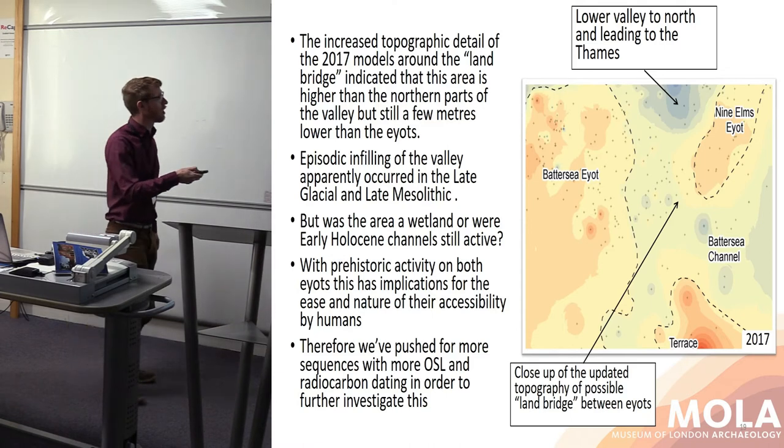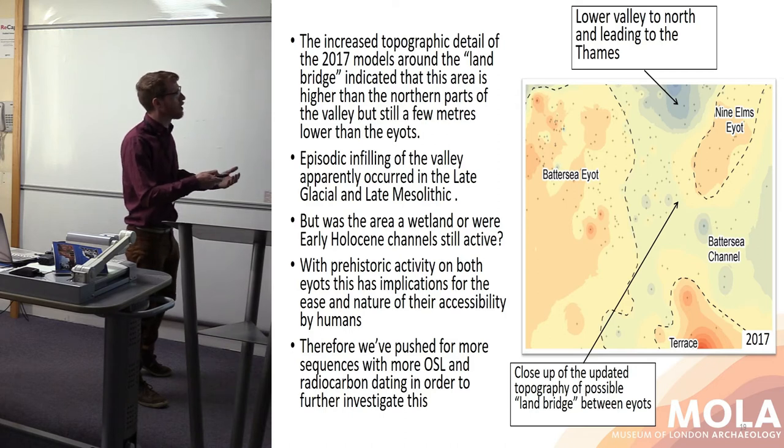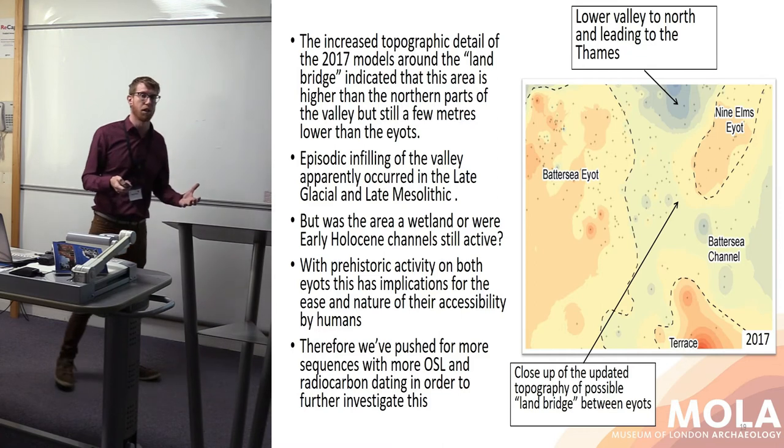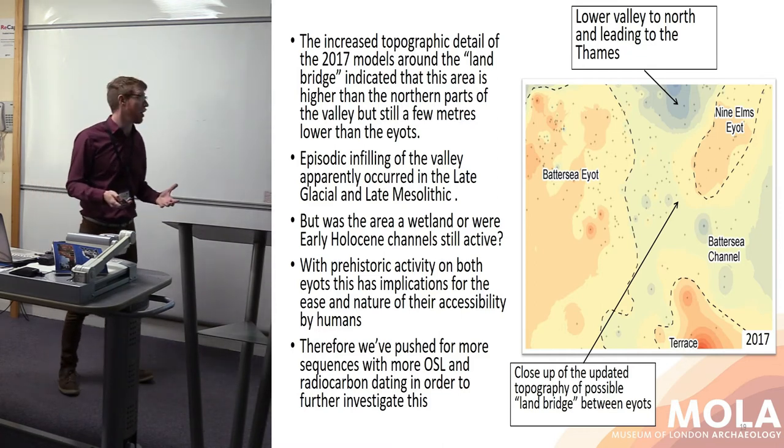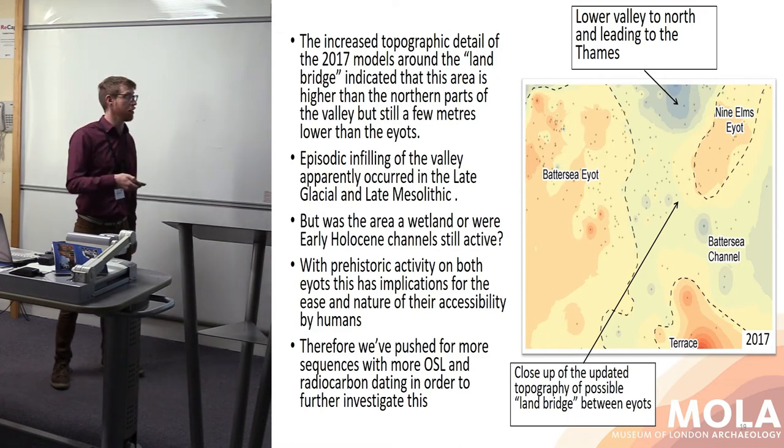But as we got these dates coming in, and we got a little bit more detail on the deposit model, it really became apparent that even though these sediments up here, the valley was a lot lower here, this area was slightly higher, but it was still a good 2 meters lower than the eyots on either side. And we know from the transects and the dating that there was episodic infilling of the valley that occurred in the late glacial and in the late Mesolithic.